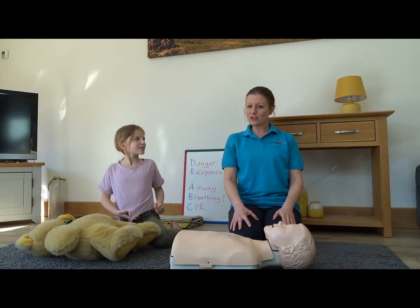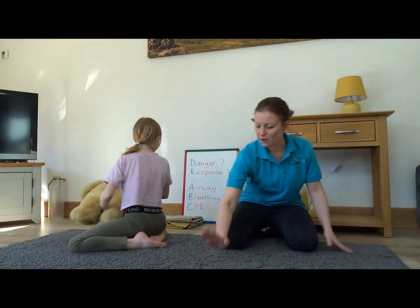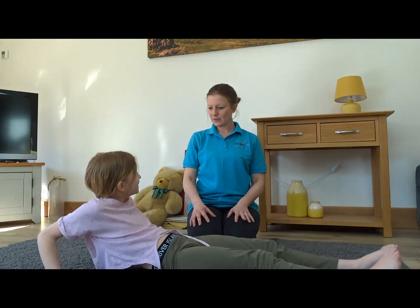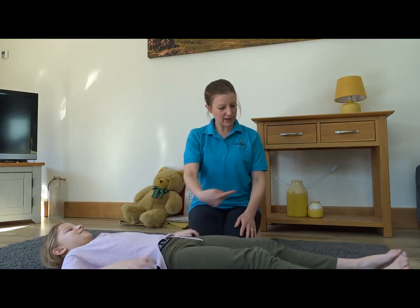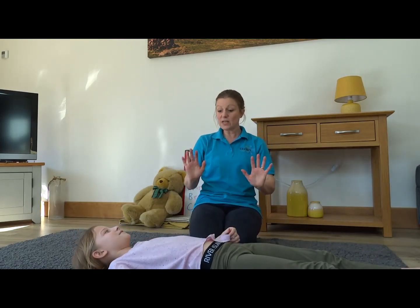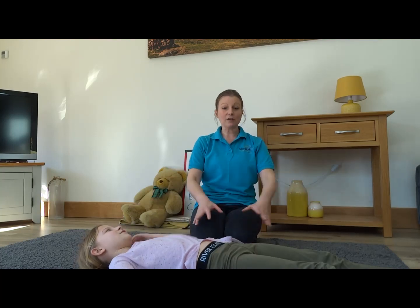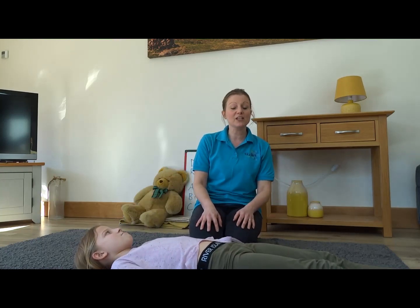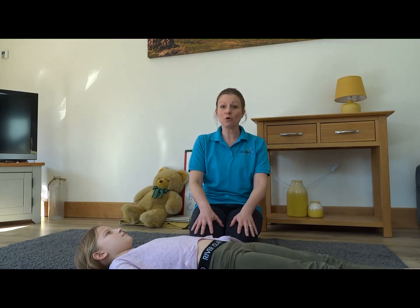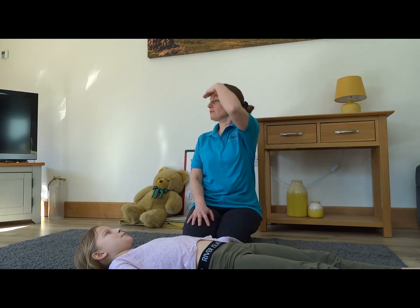Should we have a go on each other then now? Right, move your bear out of the way then. Come and lie down then, Rachel, in front of me, on your back. If you find somebody lying on their front, you need to try and roll them over if you can. You need them lying on the back. If you can't roll them over because they're too big, then you need to call 999 and they'll come and help you. So, D, danger.